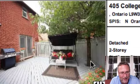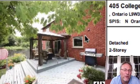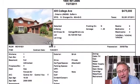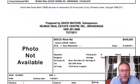They actually kept the tree when they built the deck. Very nicely built around it. And it's all brick, so it's very quiet inside. I'm a fan. I do like it. I think they've priced it extremely well for what's there. And hopefully someone comes along and scoops that one up.